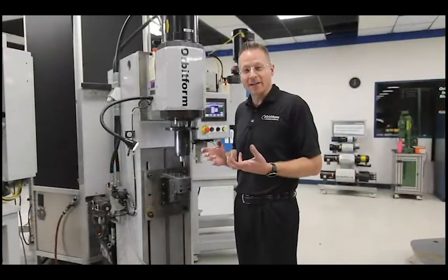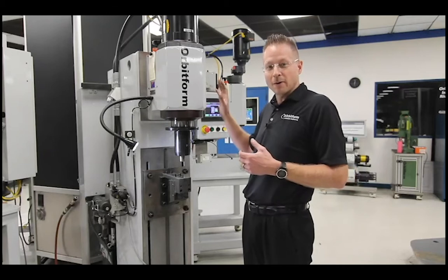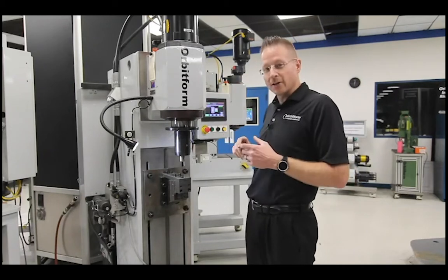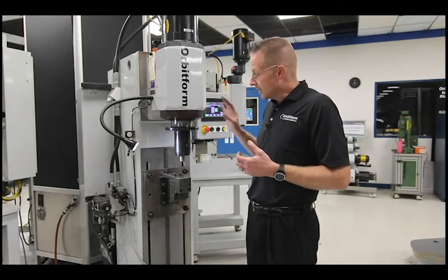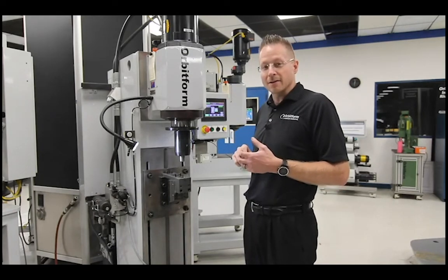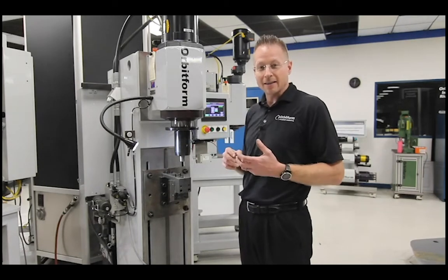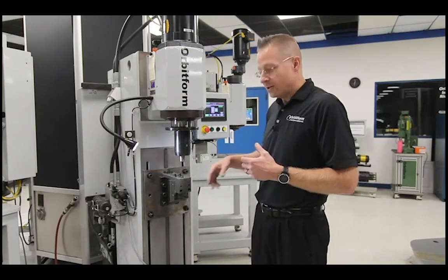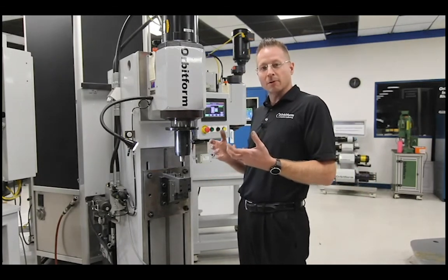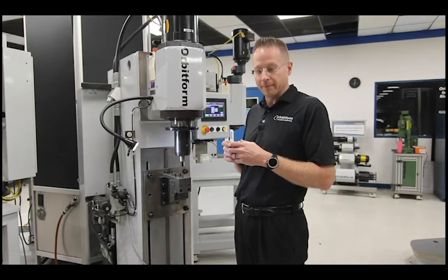So for larger riveting applications, we might consider our 1000 power head. This is a hydraulic unit. We've got 2 hydraulic models, a 1000 and a 1500. This is 18,000 pounds of hydraulic forming capacity. The 1500 has 38,000 pounds of forming force available. So in general terms, the 1000 is suitable for a 1-inch diameter mild steel solid rivet.